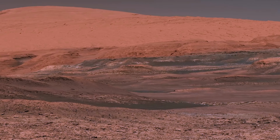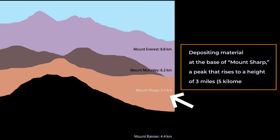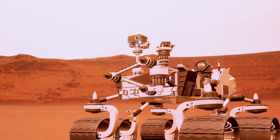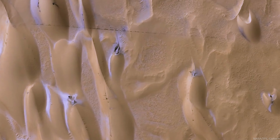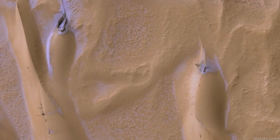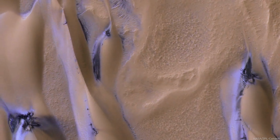At one time, lakes and streams rippled throughout Gale Crater, depositing material at the base of Mount Sharp, a peak that rises to the height of 3 miles or 5 kilometers and whose foothills Curiosity has been climbing since 2014. Curiosity's observations in the transition zone higher up the mountain reveal that the streams reduced to trickles and sand dunes developed over the lake deposits.